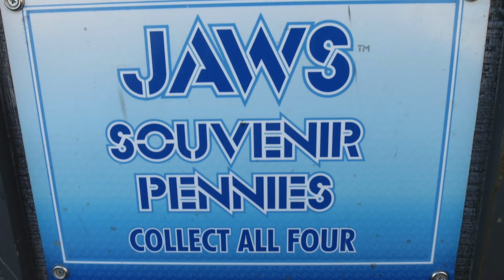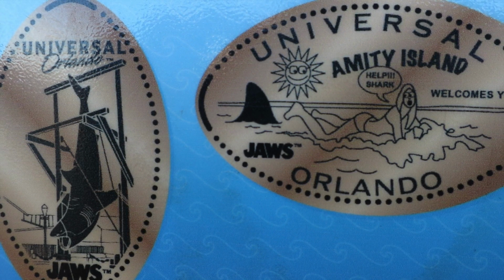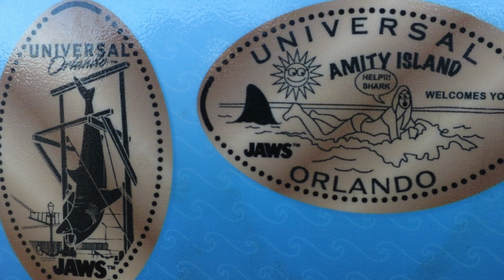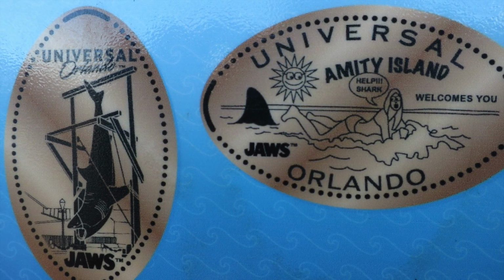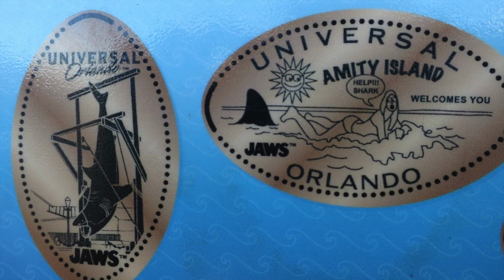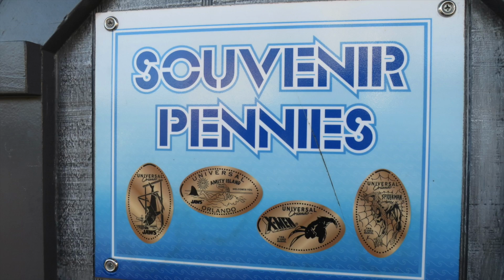But I think I've seen on my way out, I should have taken a picture, I think there was another souvenir penny machine in one of the parking structures after you leave the security check area, and I think it said "I survived Jaws." It might have been Jurassic Park, but I think I've seen one that says "I survived Jaws." So I'm not 100% sure.